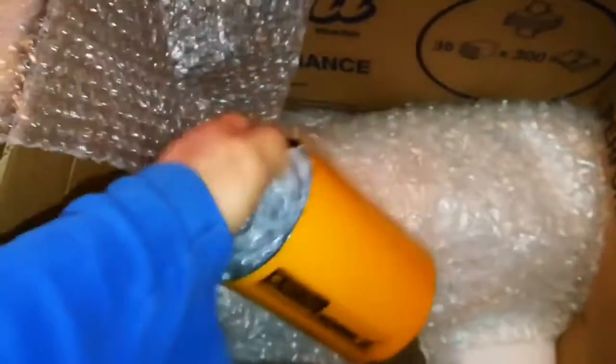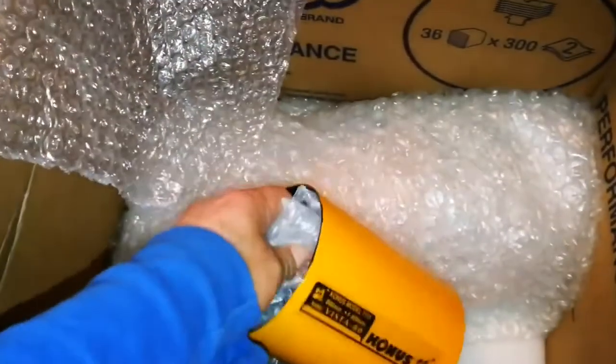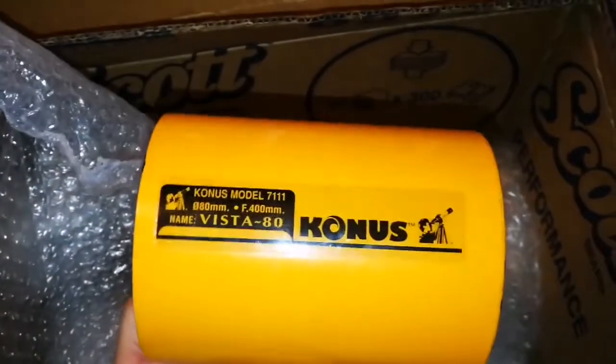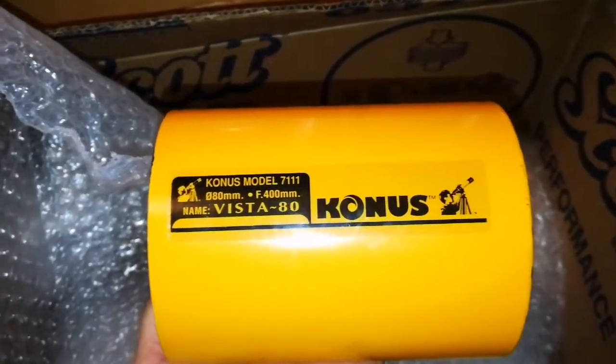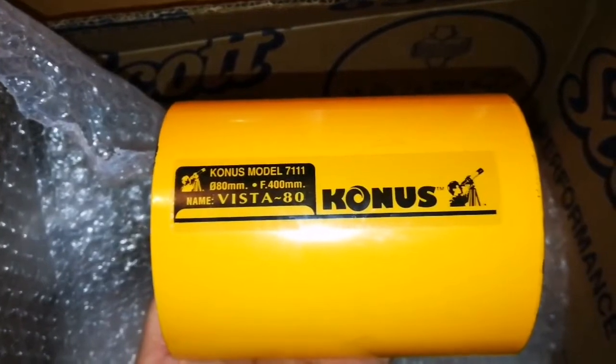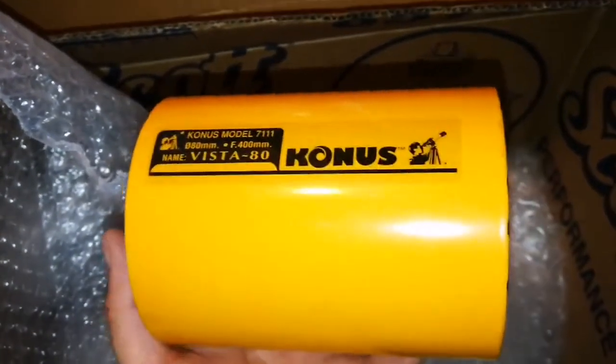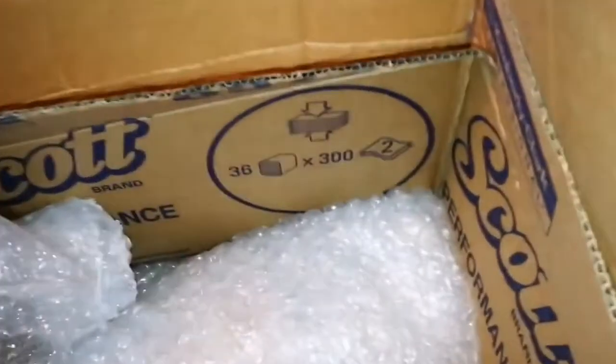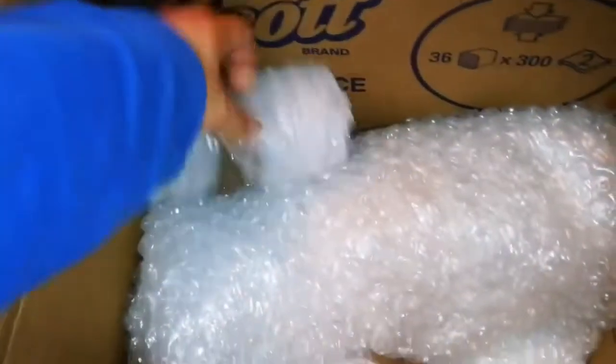Oh, what is this? Let me just, I need two hands. Okay, this is a Konus dust shield, and that is a telescope, 80 millimeter f4. That means it's a very wide angle telescope, and this is metal. Lovely. There was something inside it.